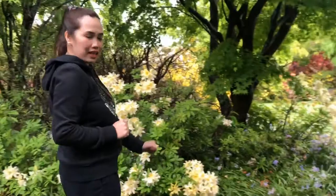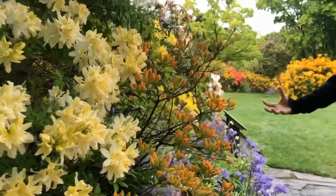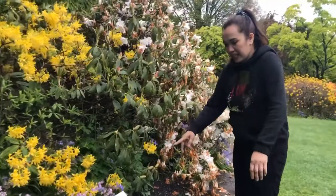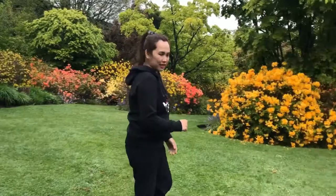So, hindi ko alam po anong name, pero magaganda siya. Kasi sa isang halaman, meron siyang iba't ibang kulay. May yellow, purple, and like peach, I think. So, ang tawag niyan is azalea. Isa siyang rhododendron. So, lahat ng nandito ay rhododendron. Tapos may iba't ibang kulay. Ayun. Different colors. Pero isa lang yung tawag sa kanila.